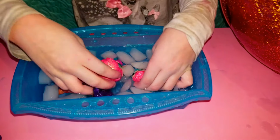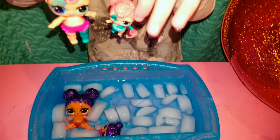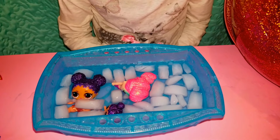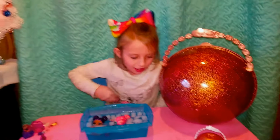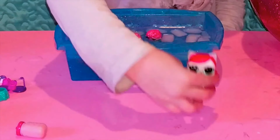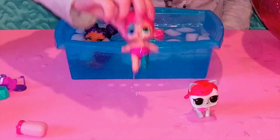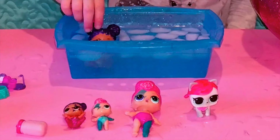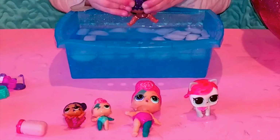Sissy, little, yeah. My hands are getting some cold. Now, let's put her back in the water. Okay, her changing colors, her crying. Swimming! I love swimming.